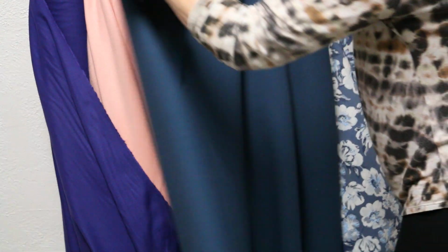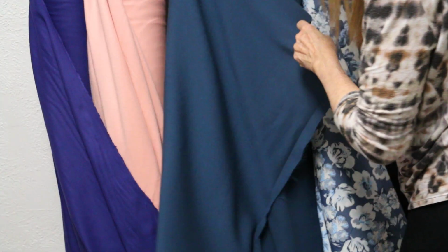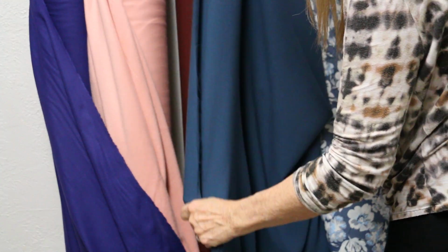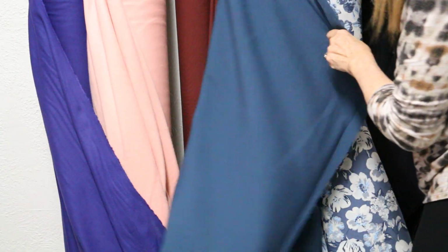$9.99. This is 100% wool. You know, it feels like it's a crepe. Feels like a stretch. I mean, it's a stretch woven. Beautiful pair of pants. I mean, beautiful pants and jacket would be absolutely stunning. Cape would be beautiful out of this.